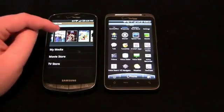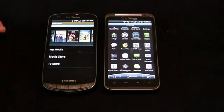I do like the Media Hub. I like the ability to come in here and let's say the Dilemma, for example.